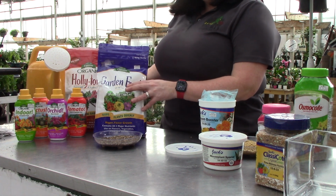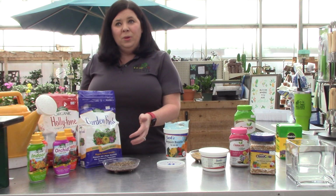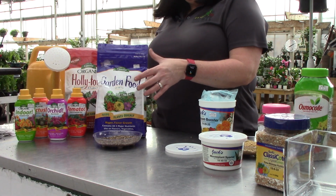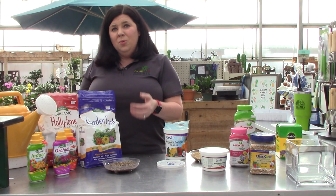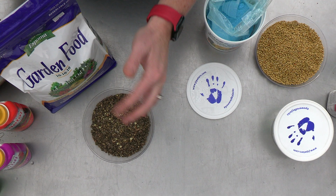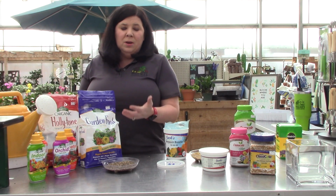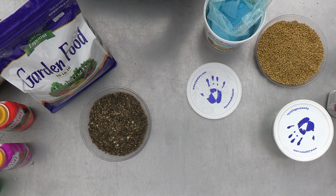Organic fertilizers work a little different. Because they go into the soil, they actually have to be broken down by the microorganisms in the soil. So I like to say that the organic fertilizers actually feed the soil so the soil can feed the plants. These are going to be broken down over time, and so they are more what we call slow release or slower acting. This is something you kind of want to do on a regular basis.